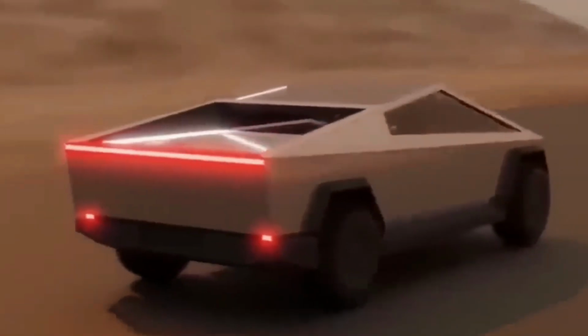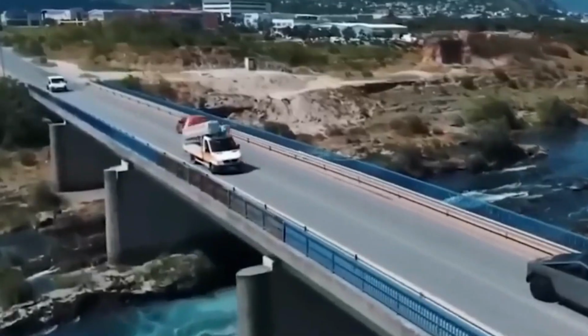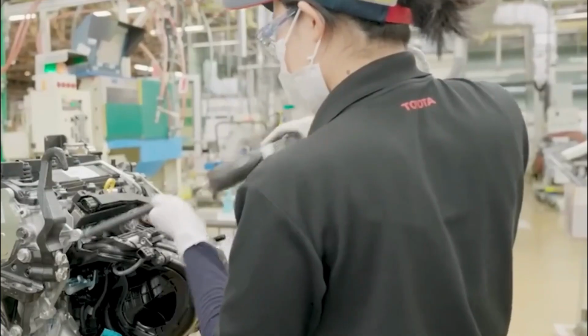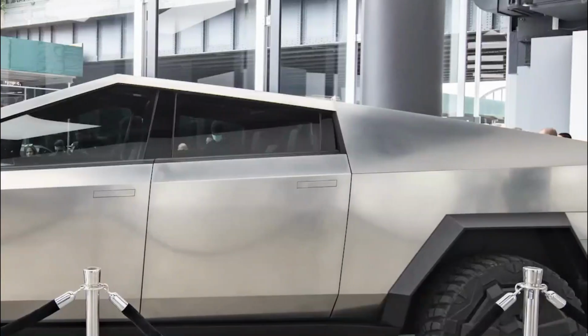Okay, so we know that Tesla will begin shipping the first Cybertrucks in October. However, we also know that the company has received over 2 million pre-orders for the product. How quickly can they expect to catch up with such numbers? Well, on September 19th, a hiring binge is a wonderful place to start.